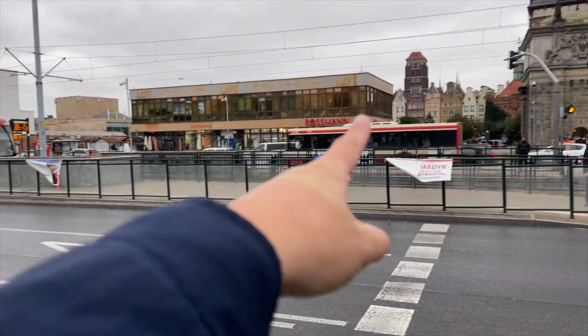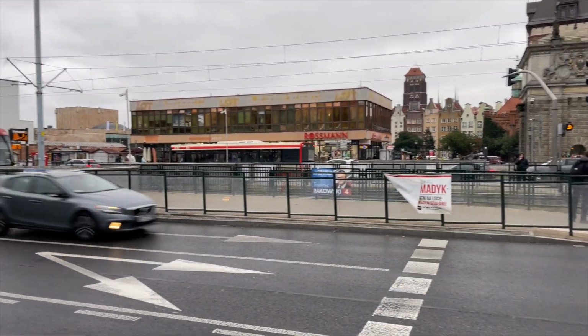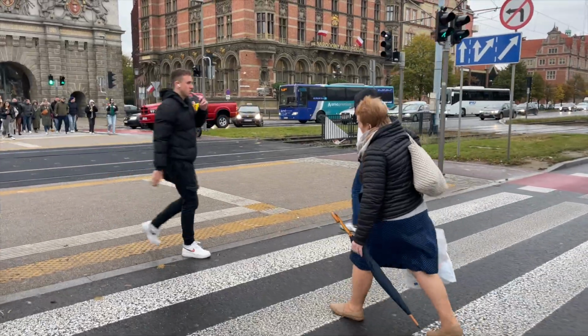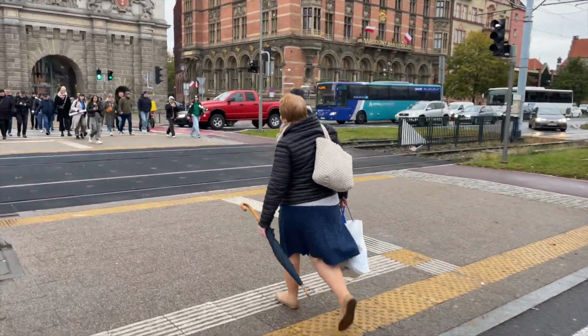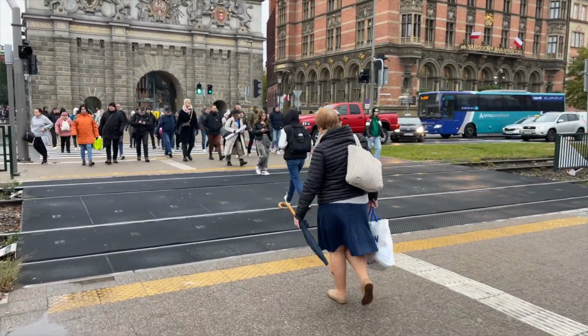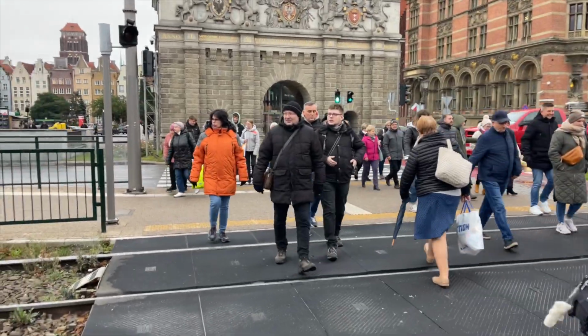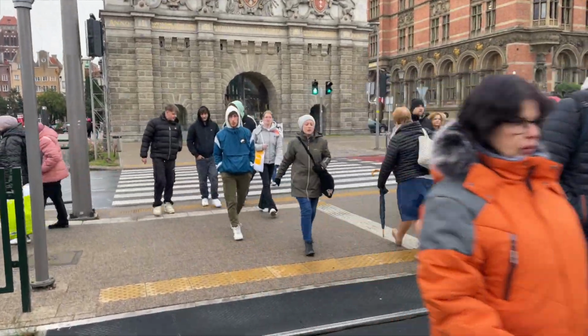Last time I parked behind this building, there's the parking lot. So today I will show you a little bit from a different perspective. Here you go, crossing the street. When it's green, you go. But I'm gonna tell you, it's pretty busy today in Gdansk. For this kind of weather, it's pretty busy.